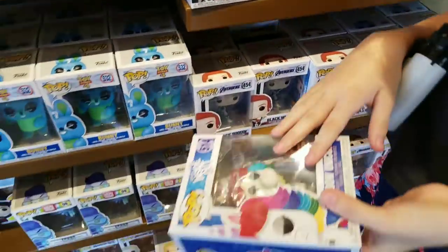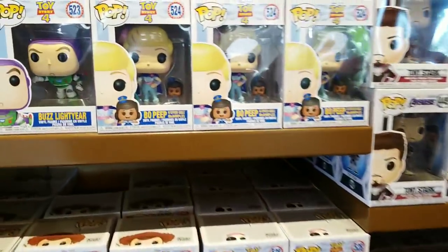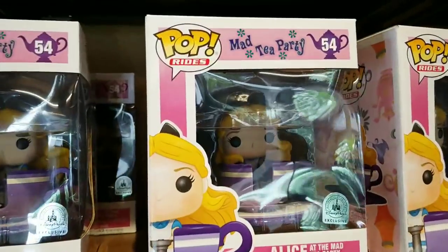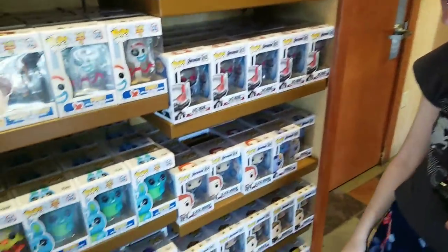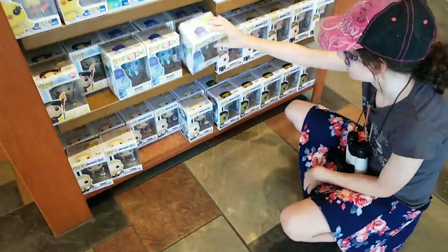Oh, rainbow unicorn. She had a shirt and it said famous on it, and it had the unicorn next to her. I really wanted to get that. And then there was also a hat that said famous. It was in the Disney one. They got Bo Peep now from Toy Story. They got Alice in the teacup up here. That's cool. They have Porky. They have Porky there. And the plushie. Oh, dude, they have Yes. Oh, from Wreck-It Ralph. Yeah. Ralph Breaks the Internet.